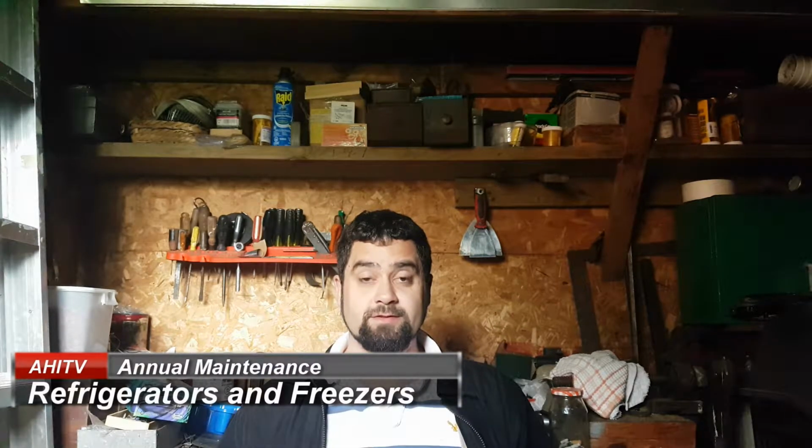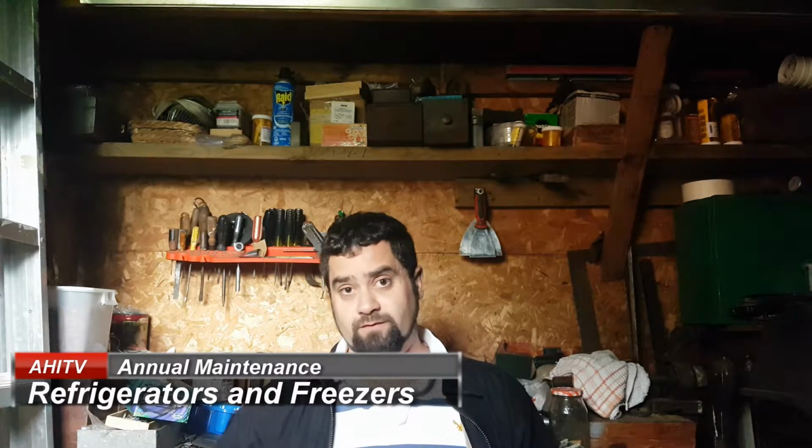Refrigerators and freezers. It's always a good idea to clean the coils, vacuum the coils once a year. This will keep your refrigerator and your freezer working at optimum performance and saving you money. Fire extinguishers. Make sure that they're handy. For example, like your kitchen, one upstairs near the bedroom, maybe one in the basement, one in the garage.